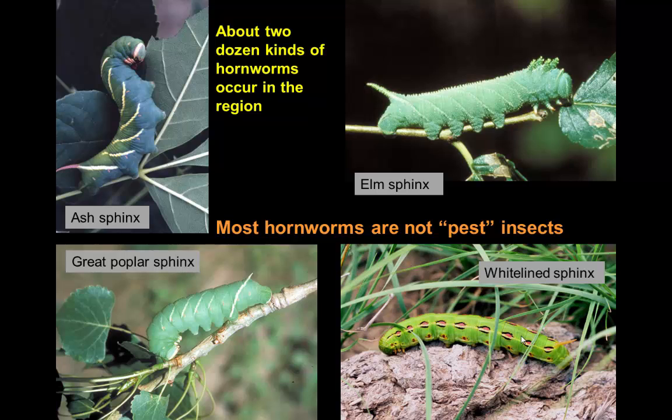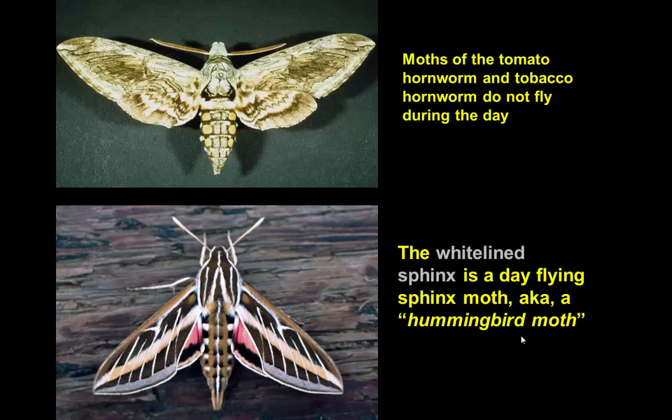first of all, you have to understand that there's about 24 kinds of hornworms in this state. The great majority people never even notice. They're up in trees. They're in an ash tree or a cottonwood tree or an elm tree, or the white-lined sphinx is feeding on portulaca and ground cover weeds that we don't care about. So most of the hornworm species are not pests. So only two are, really, the tomato hornworm and the tobacco hornworm. Another 22, we don't even notice them feeding, so they wouldn't really be considered a pest.